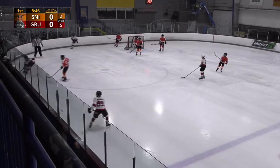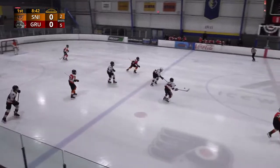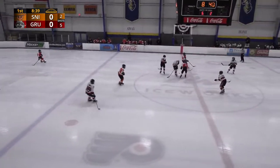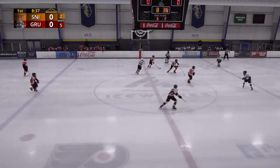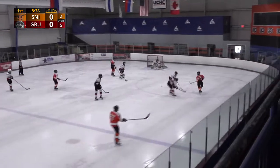Mooney turns action back from our right to our left. Grundy, the home team, in those white sweaters with red and black trim, moving right to left. Snider in all orange, effectively, with black pants and helmets, moving left to right as the visiting team in this first period.